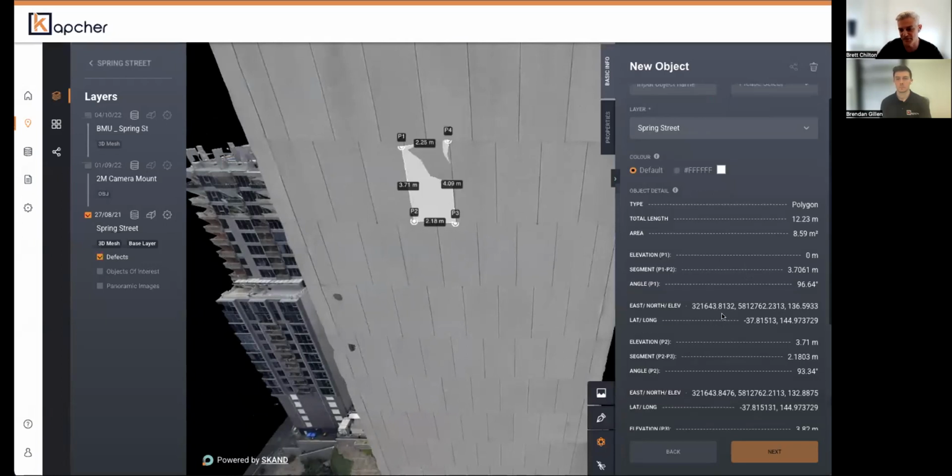And you'll notice that all of the information here is in easting, northing, elevation, so it's survey grade. I will note that the absolute location of the building is not survey grade, because we're not picking up ground control when we're placing the model in space, but it is relative.